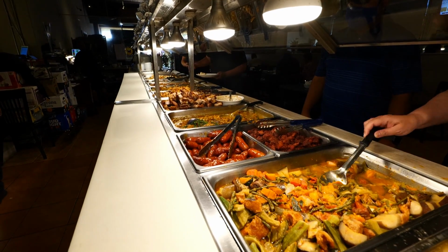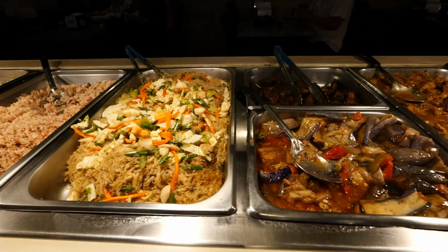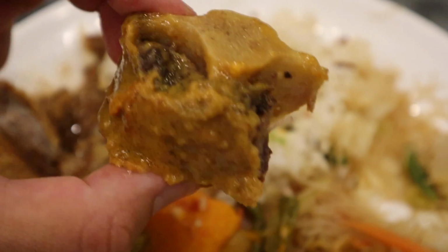Check out this epic Filipino food spread here at one of the hottest buffets in Los Angeles. Just this oxtail kare itself makes this truly worth the visit here.